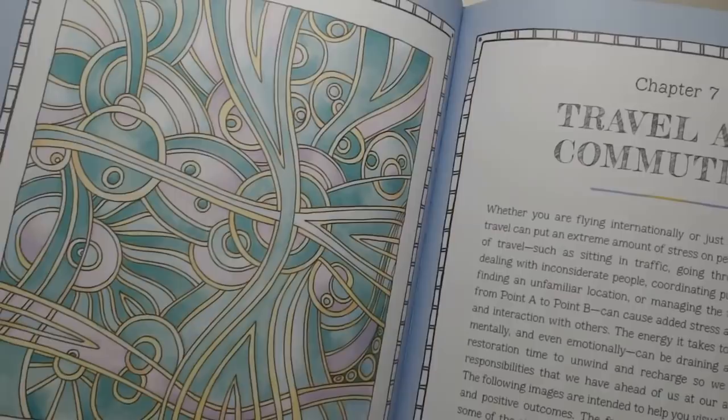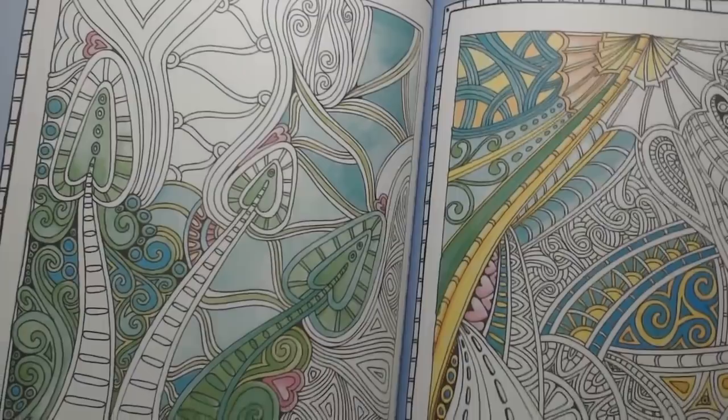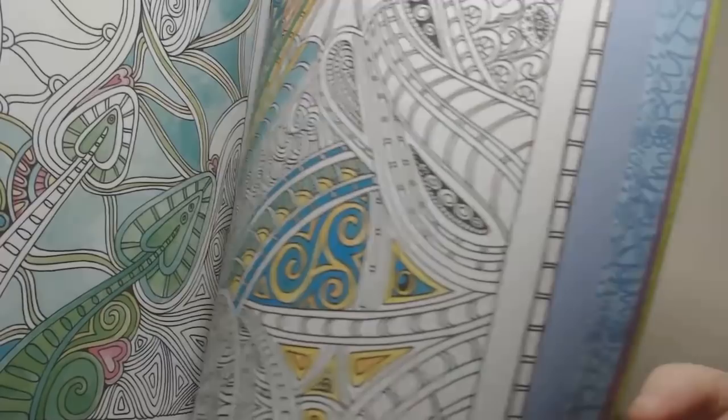Whether you're flying internationally or just commuting to work, travel can put an extreme amount of stress on people. Road rage, anyone? Remember when I had to drive like anywhere from 2.5 to 3 hours a day for work, and I did that for 4.5 years, and I wouldn't wish that on my worst enemy. It was pretty rough.